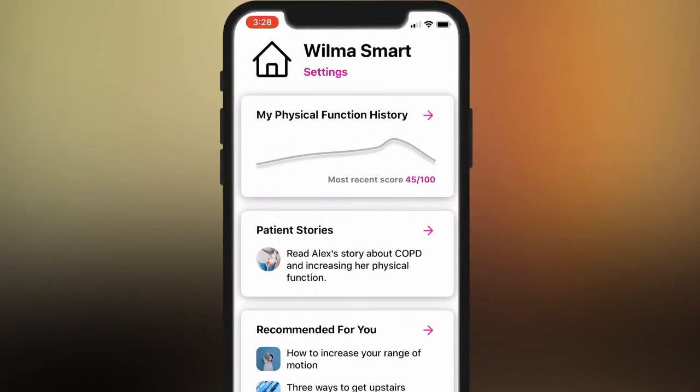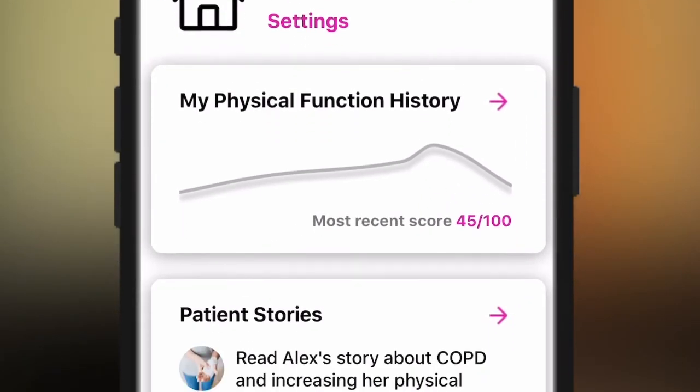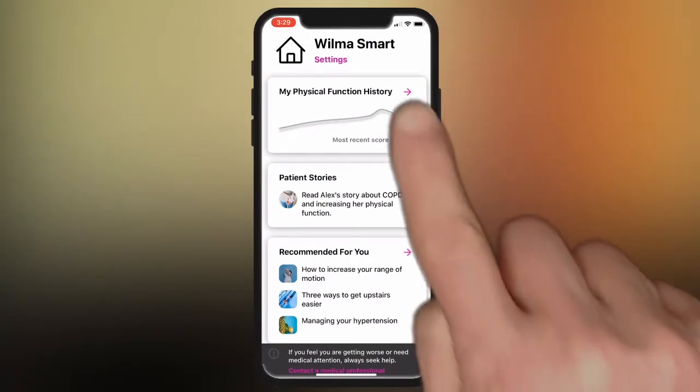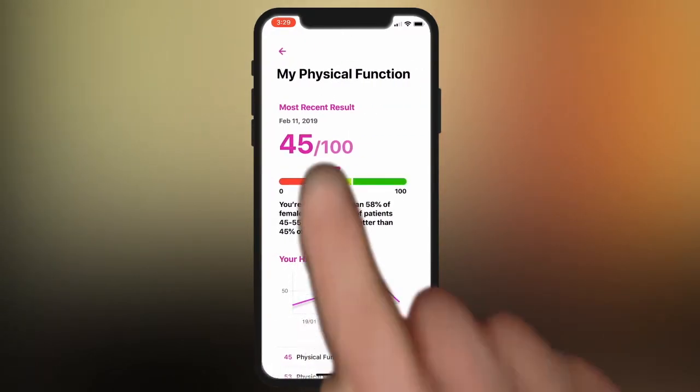Next, patients are taken to their home page where they can explore the rest of the app's current functionality. They can see at a glance trends for one or multiple types of surveys, content, and navigate to their settings. If a patient wishes to dive deeper into their data, here they can dig into their stats and receive contextual feedback based on people similar to them.